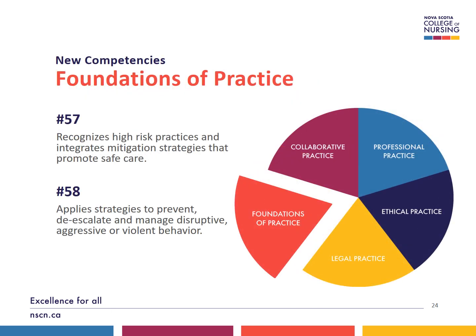These next 2 new competencies, number 57 and 58 in the Foundations of Practice competency, are related to critical thinking and strategizing in challenging environments. Number 57 is intended to prepare LPNs to critically think when all things are not equal. High-risk practice is not about referring the client to the RN when caring for unstable clients, but situations where LPNs need to think critically to figure out what strategies need to be put in place to ensure the complicated intervention at hand is performed safely.